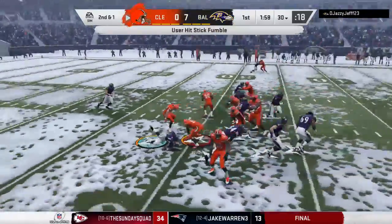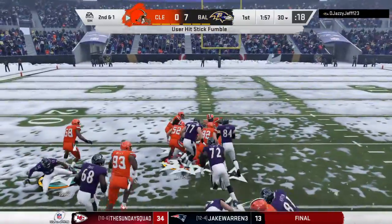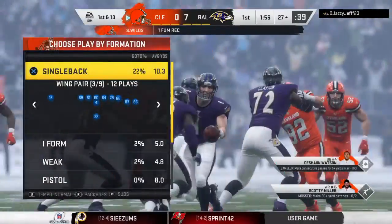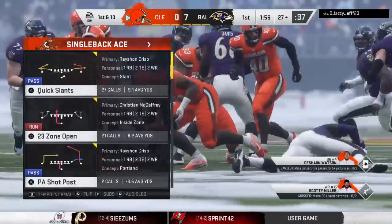Johnson. And Johnson lost the football. It's loose, poked out. And this is picked up by the Browns. And they're going to set up shop at the 27-yard line.